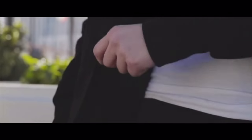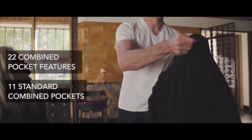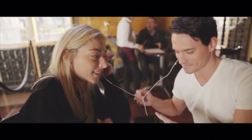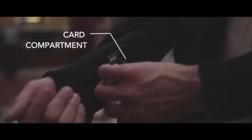We made the Plus Jacket even cooler with 22 combined pockets features. With 11 standard combined pockets in your Plus Jacket and hoodie, you can practically carry anything you like from your wallet, cell phone, or even your tablet. Store your credit card in your personal card compartment and make your trip to the bank even quicker.